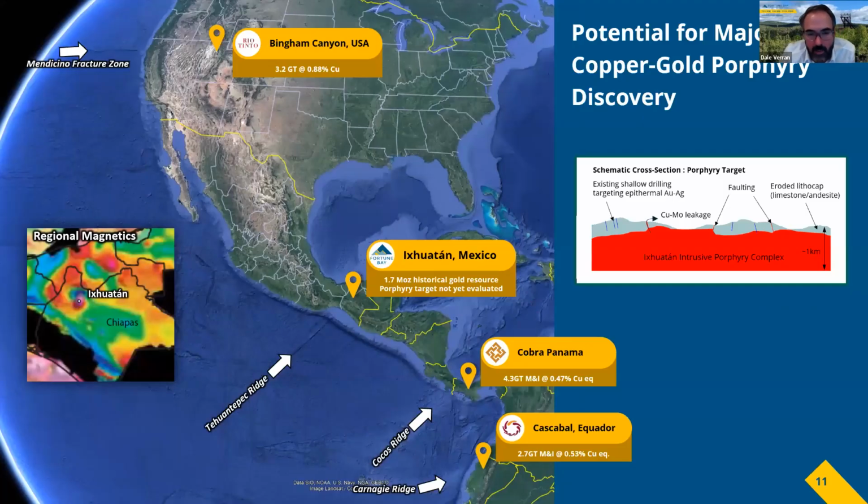To explain why we're so excited about this project and want to unlock the value that's there, it's truly in a world-class geological setting. If we look at this map of North and the northern part of South America, these large porphyry systems all relate to the subduction of these aseismic ridges or these oceanic plateaus. And we can see those at Bingham Canyon, at Cobre Panama, and Cascabel, where there have been these ridges or oceanic plateaus pushed beneath the continental plates, giving rise to these very large porphyry systems.